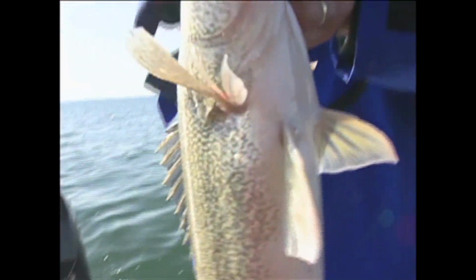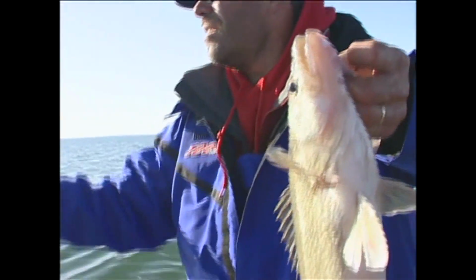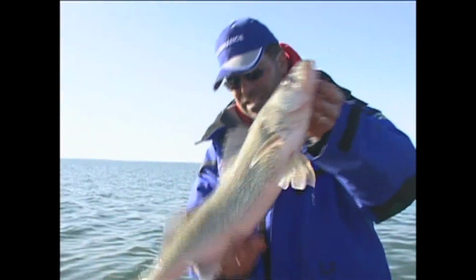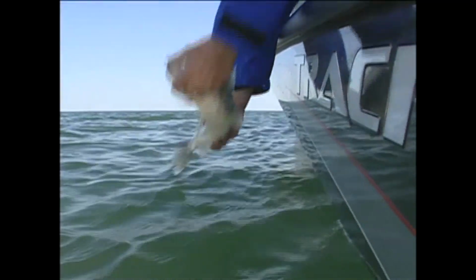Boy, they must be biting really late to be off so quick like that. Not a Lake Erie monster by any means, but it's nice to get the bite. Good job fighting him in. We had to keep him nice and steady because he got off right at the net here, so. All right, back in the water you go, young man. There you are.